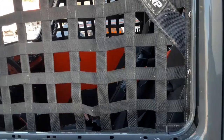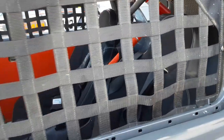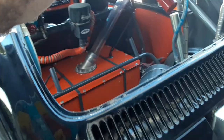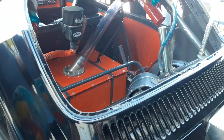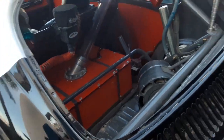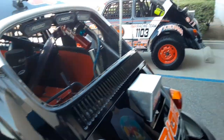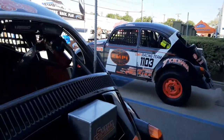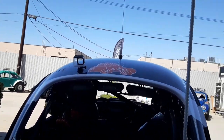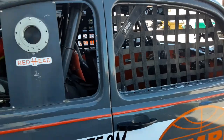Very cool. Remember that big old fuel cell? That big old fuel cell, and we're still just using a little Facet fuel pump. He's got that big old fuel cell, and he's still got the little ticker fuel pump. That's funny. I mean, that's all it needs. Hey, look, you don't need anything more.